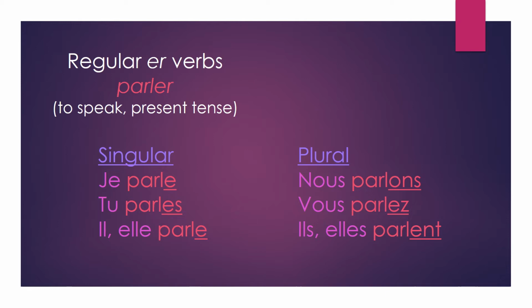This makes regular verbs much easier to learn. In Lesson 2, we are introducing several new regular verbs that all end with er, so we call them er verbs. The first verb we will examine is parler, which means to speak. The endings of the conjugates of parler are the same verb endings which are common to all regular er verbs. For the je, tu, and il forms, notice that the endings are e, es, and e. For the nous, vous, and ils forms, the endings are ons, ez, and ent.